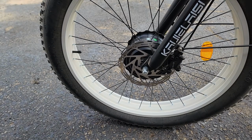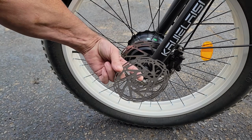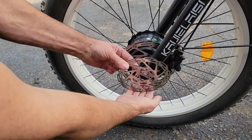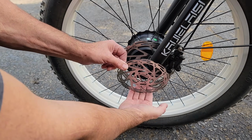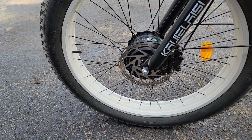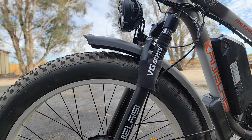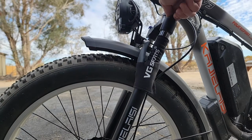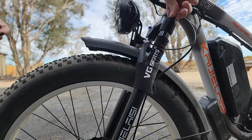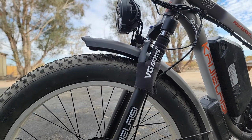I did want to show you the brake rotors. This is what's on a lot of bikes. If you can see the difference, I'm not sure. There, I'll just put them both. That's the difference in size, which is what makes it stop so much nicer, with a lot less pressure on the lever. And these are adjustable forks with the lockout. And that's most of the bike.